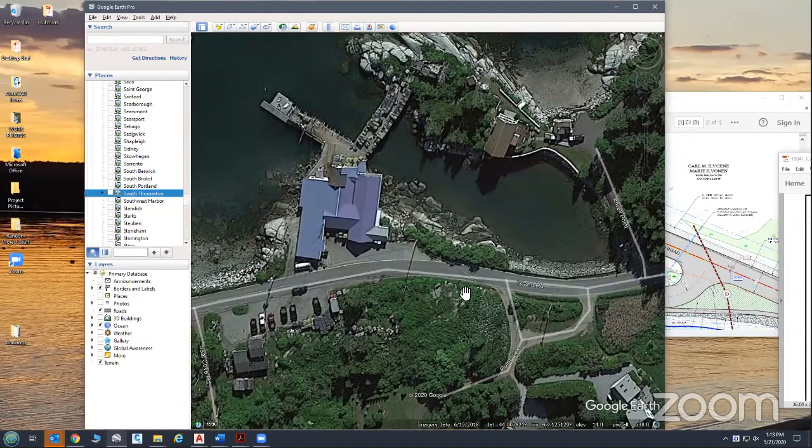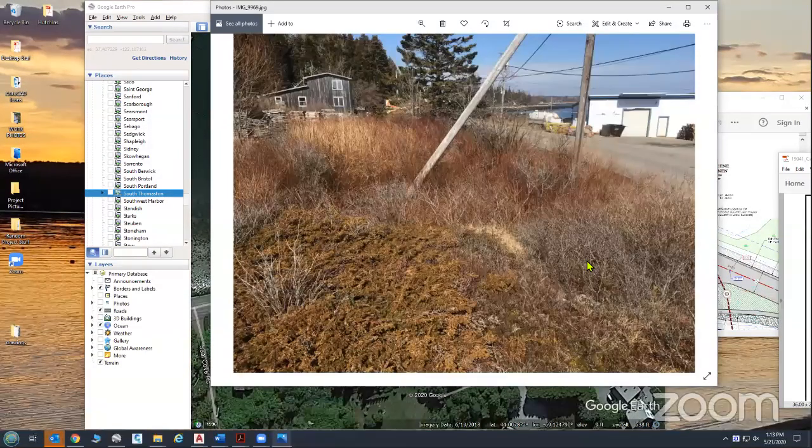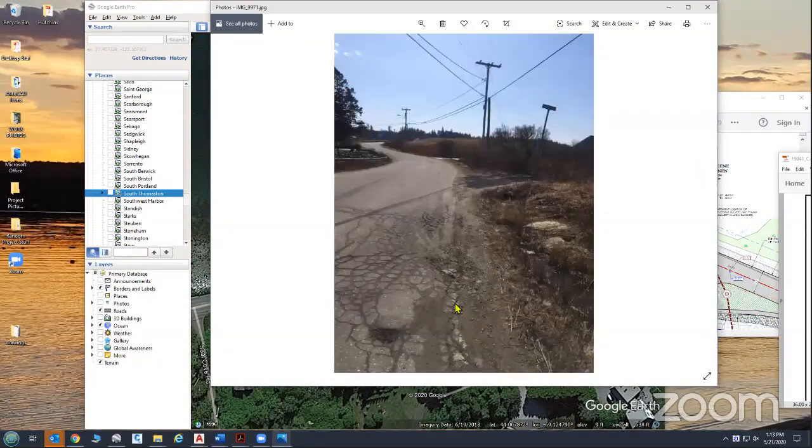This is a pile of ledge. I think I have a couple of photographs here that show what we're looking at. There it is. So here's that ledge that's the concerning section. This is the Spruce Head Lobster Company there, and we pull the road alignment through where those telephone poles are, over this ledge, to fix that alignment there.